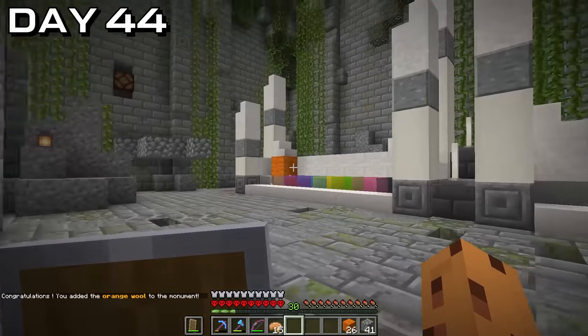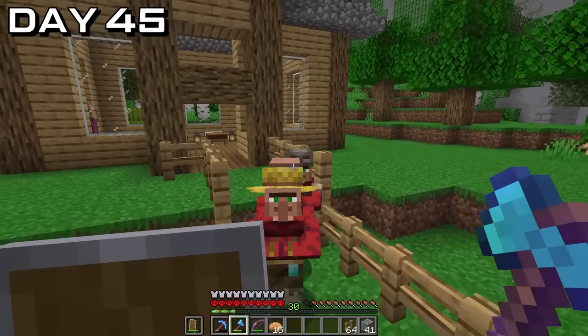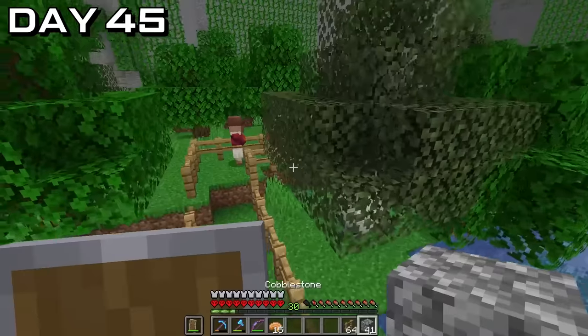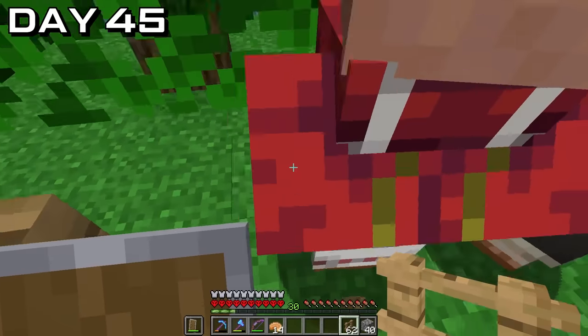Let's go. We're getting there. We have four done. We're halfway there. And door number two is complete. But now it seems like the villagers are getting way closer to their home, which is really good. I think I can cut them off now. Let's just keep pushing them forward and making sure they don't go backwards.